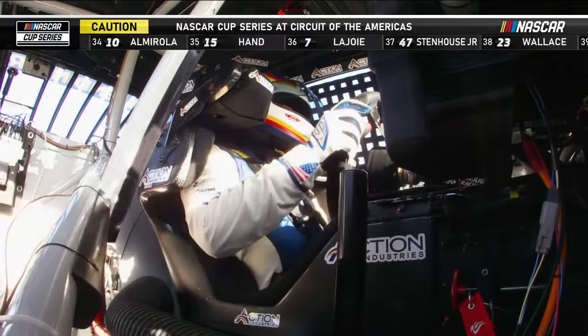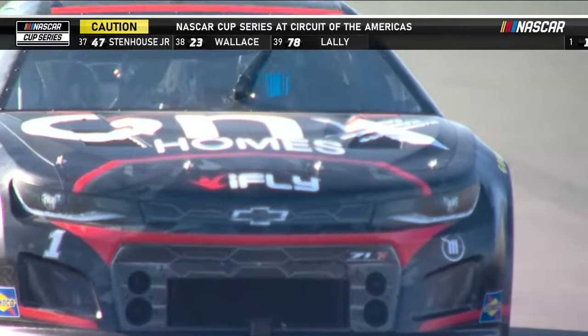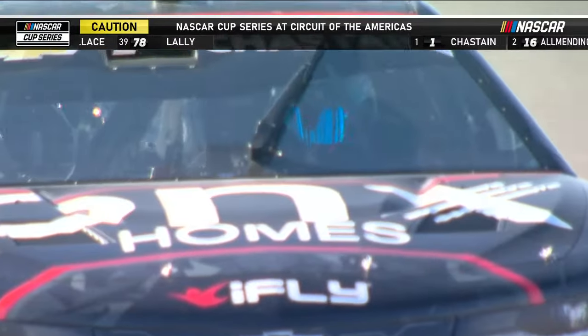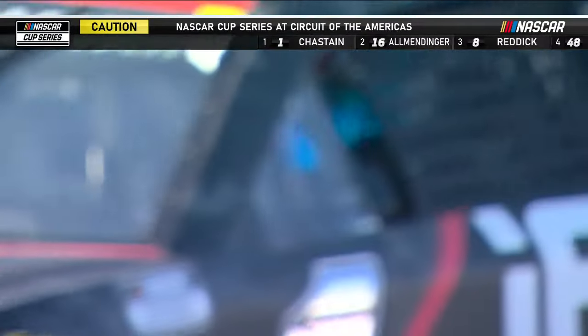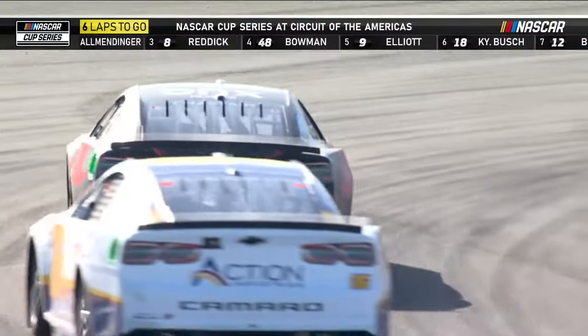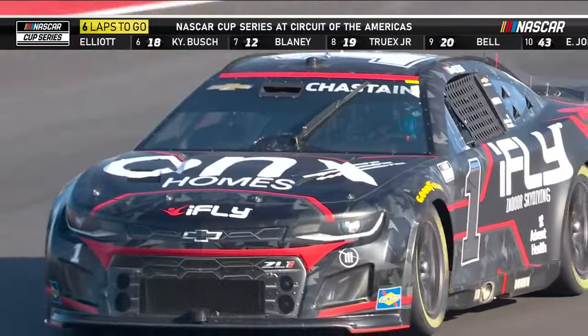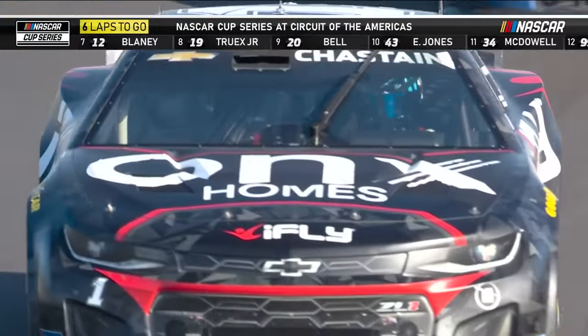And where is it? Getting into 11. He was all over him, and I think that's where he's going to make his dive bomb move. And absolutely. And you saw it, too, where through that carousel, he got a little bit free. This might actually work to AJ's advantage, let the tires cool off a little bit. I think Ross is in a good spot, but this probably benefits AJ more than it does anybody else.